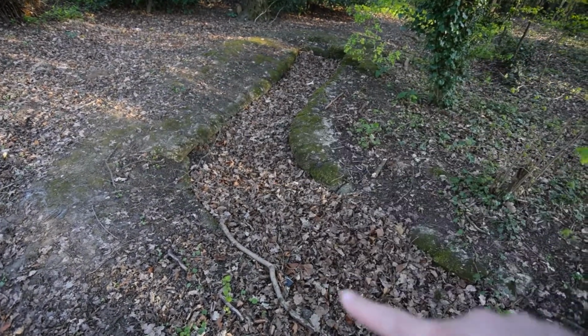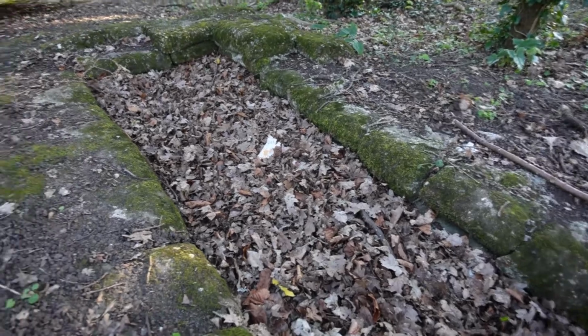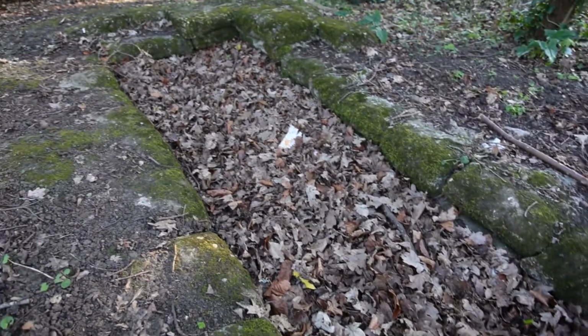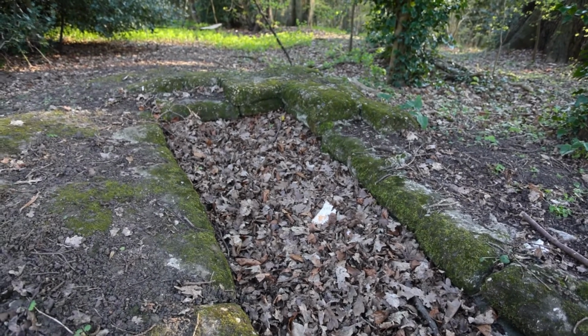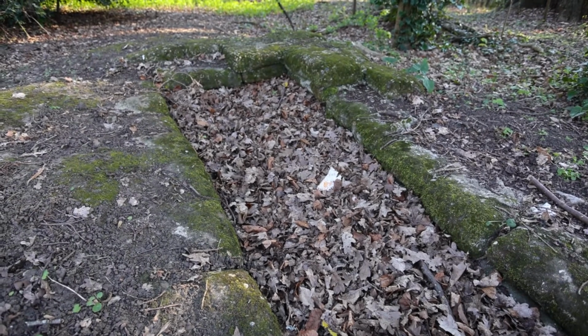It kind of runs off over there. If I get down a little bit lower here, you get a much better look at this, and you can kind of see the position of it. Now, I don't know how deep it is because I don't fancy digging through these leaves right here, but I'm guessing it certainly would have been deep enough for somebody to be at least up to their waist, or maybe even potentially stood in this position.